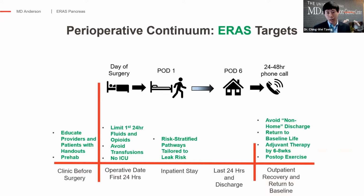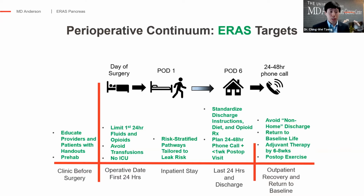We have a low risk and a high risk category. And when you're getting ready to go home or leave the hospital, we standardize the discharge instructions so that the discharge instructions for my patients would be the same as the discharge instructions for one of my partners. So there's no confusion for the patients or for the other providers. We standardized the diet, we standardized even the opioid prescriptions as we try to reduce the amount of opioids, which, as you know, in the United States is a major problem. We also plan a 24 to 48 hour phone call to make sure that they are okay out of the hospital. And we also check on them in the clinic less than 1 week after discharge, usually within 2 or 3 days.